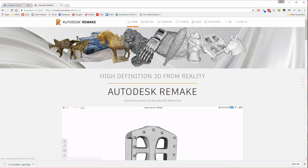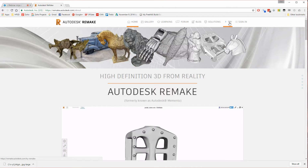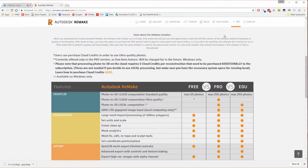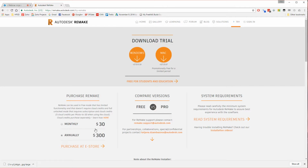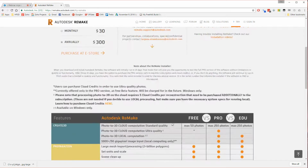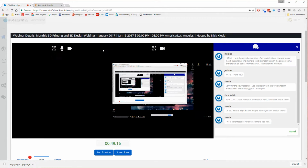So Remake right here. It's always super hard to find their price, but I would look at maybe Try. Yeah, there we go. So click on Try, and you get free, professional, and education. So Pro allows you to do local rendering. Remake is for photogrammetry. You take a whole bunch of pictures and it comes back with a 3D model. But it looks like all of this other stuff, like the measurements, distance, compare two models, differential analysis, is not available in the free version. It's only in the Pro and educational version. The Pro looks like $30 a month. Or if you're educational, you also get it for free. So hopefully that answers your questions.